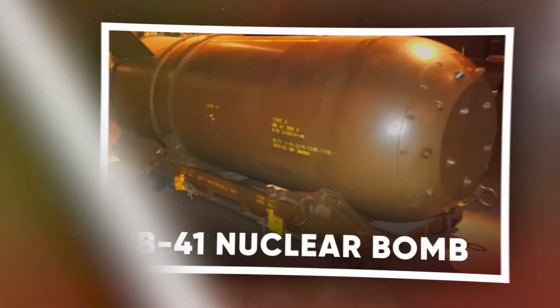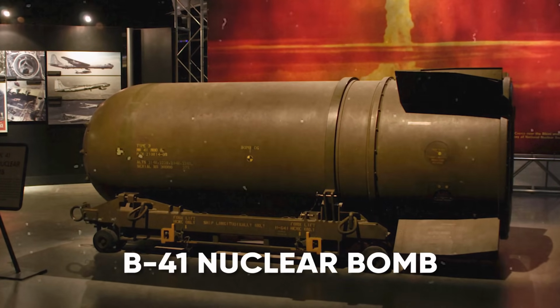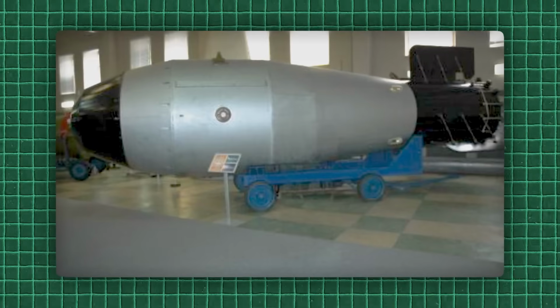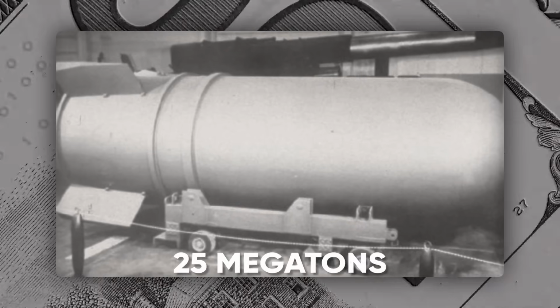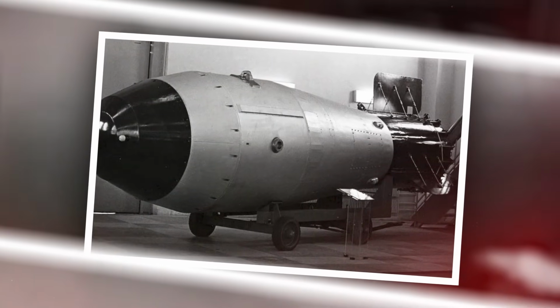B41 Nuclear Bomb. What made the B41 Nuclear Bomb stand out was its extraordinary destructive capability, ranking it as the most powerful nuclear weapon ever deployed by the United States. Constructed during heightened tensions of the Cold War in the early 1960s, the B-41 delivered an explosive yield of approximately 25 megatons, making it over 1,000 times stronger than the atomic bomb detonated over Hiroshima.